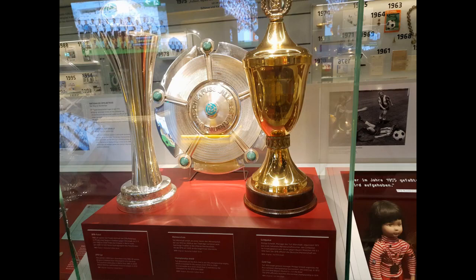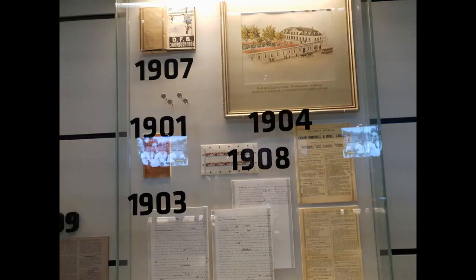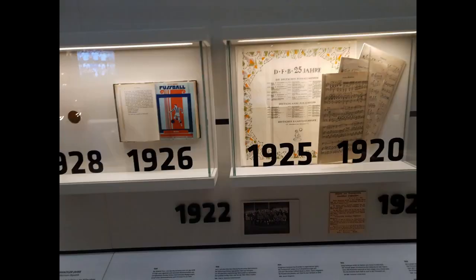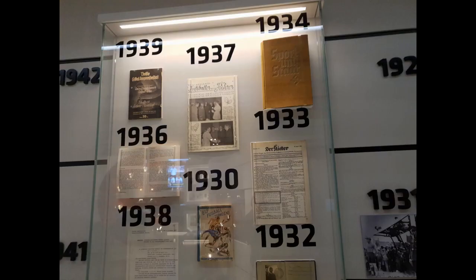As you go through the exhibitions, you'll come across a variety of video presentations, and you can do interactive presentations as well of iconic moments from German football history. While you walk through the museum, you can see a lot of artwork depicting fans of your favourite German teams. So look out for your favourite team. You might see them when you walk through the museum. I'm a Borussia Dortmund fan, and I spotted Borussia Dortmund plenty of times on the walls.